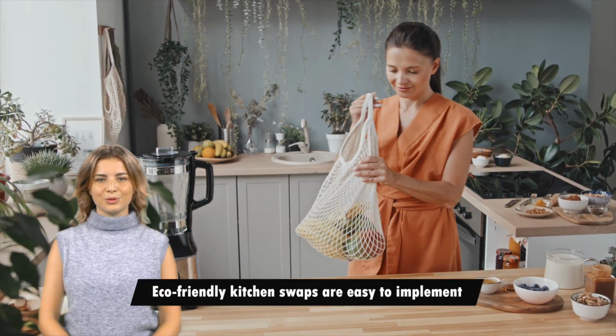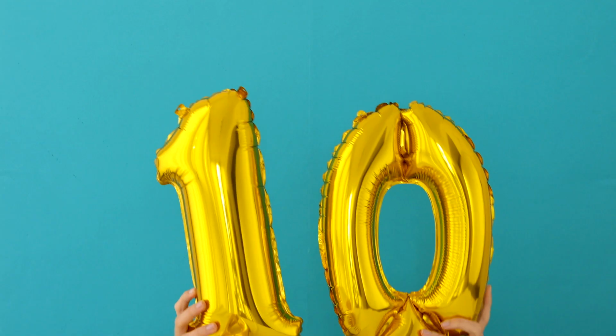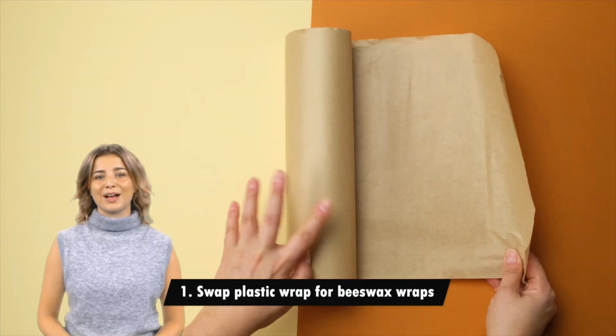Eco-friendly kitchen swaps are easy to implement and can help reduce your impact on the environment. Here are 10 easy swaps you can make today. 1. Swap plastic wrap for beeswax wraps.